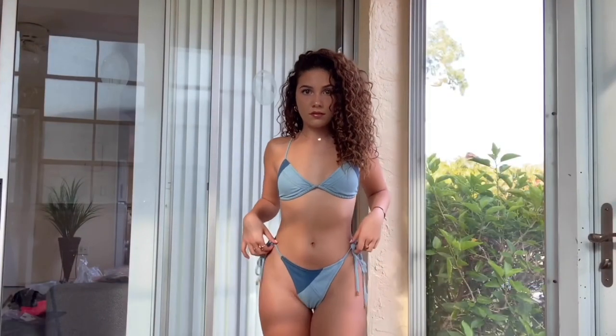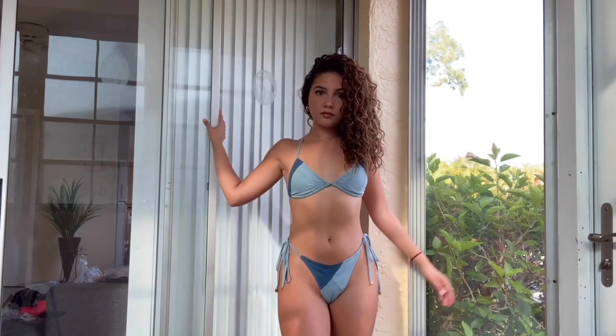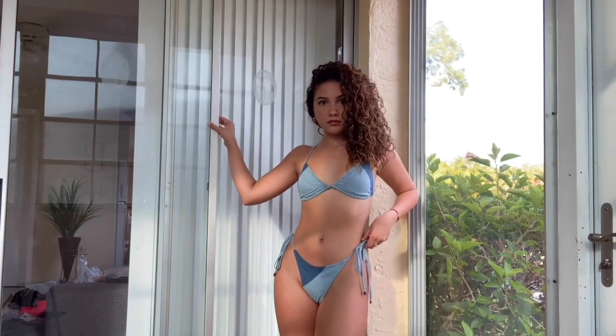Next up, I got another cute bathing suit. It's very different from any bathing suit that I own. It's a jean-like material, which was very different. I wonder how this is gonna work whenever I go in the water. I hope it's not gonna be see-through.